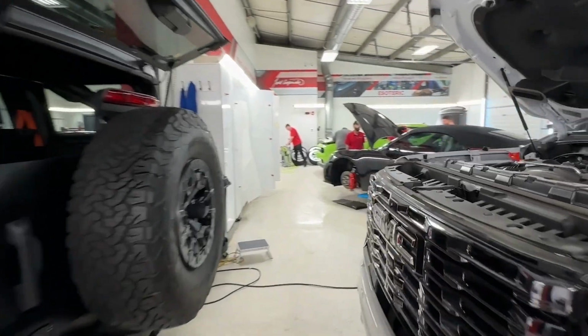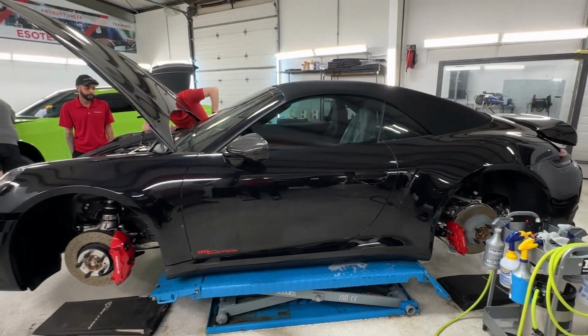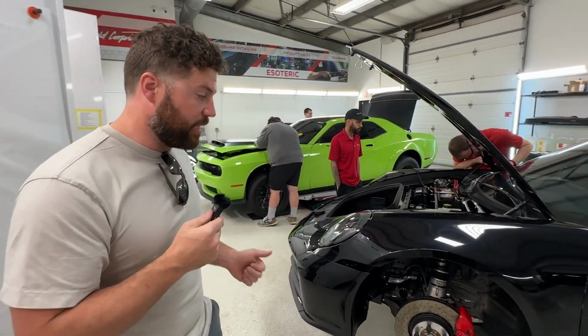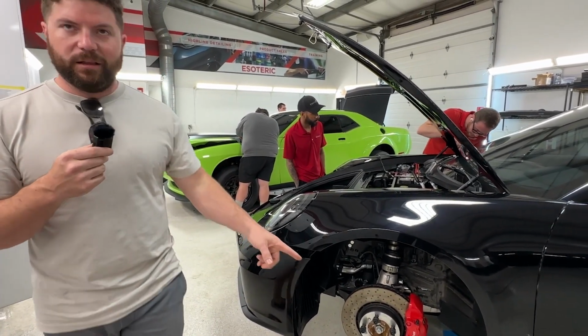Thank you. Over here, we have the 992 we were talking about. That set of wheels is going on. Got the other three out here. It's going to get some low dust EBC brake pads as well. We'll throw those on with the wheels. Wheels just got coated this morning, so those will be good to go. I think this car is getting a full wrap. Yep. Had a little bit of custom painting done on the brakes, correct?